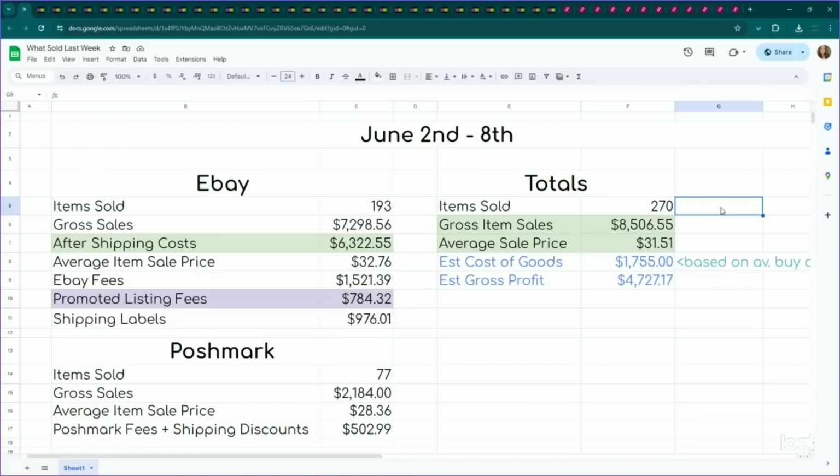All right, so these sales that we're going over happened between June 2nd through the 8th. This is about a week after that experiment ended with the promoted listings. So you can see my sales have basically stabilized a little bit. They're not as crazy as they were, but considering the month, I feel like they are higher than they would normally be still in June. So I'm holding strong with the promoted listings still, and I'm making sure to include that here.